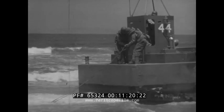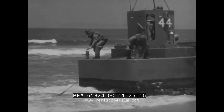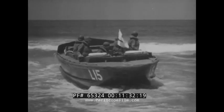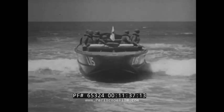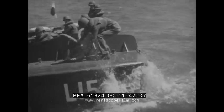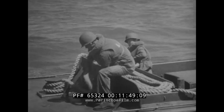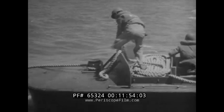The bridle is slipped over the two Samson posts on the stern. Now the pull of the tow line will be as even as possible. Meanwhile, the salvage boat has begun to retract. As soon as it gets beyond the line of breakers, it's a simple matter to secure the tow line and start towing. As the boat swings about, the men handle the line to keep it clear of the screw.